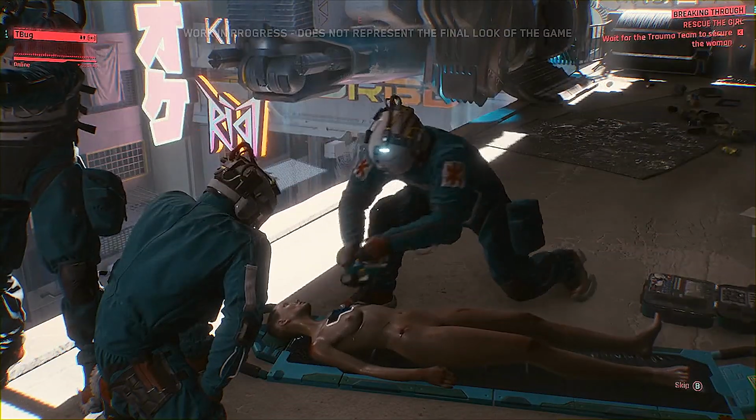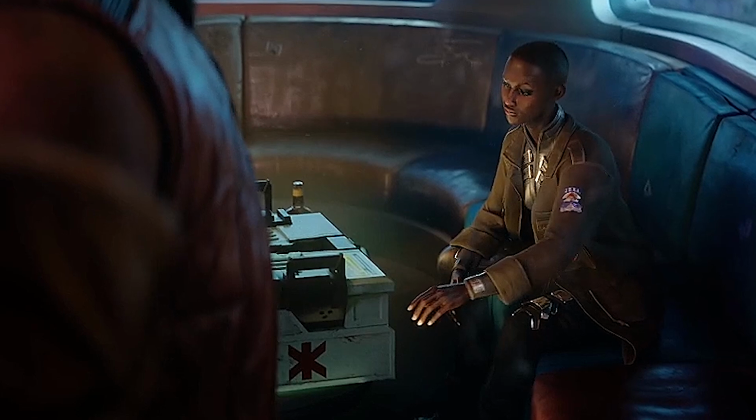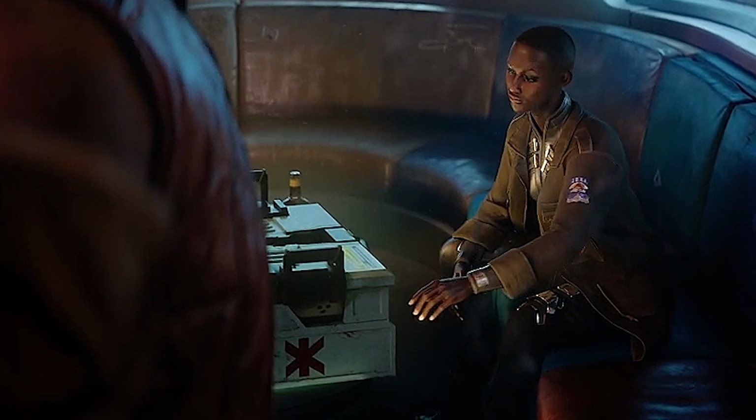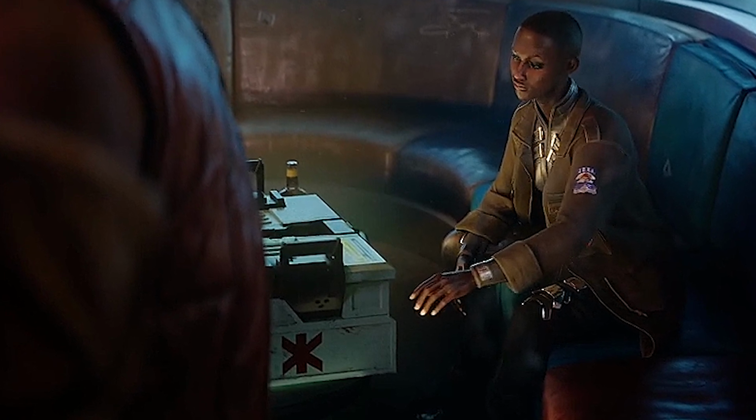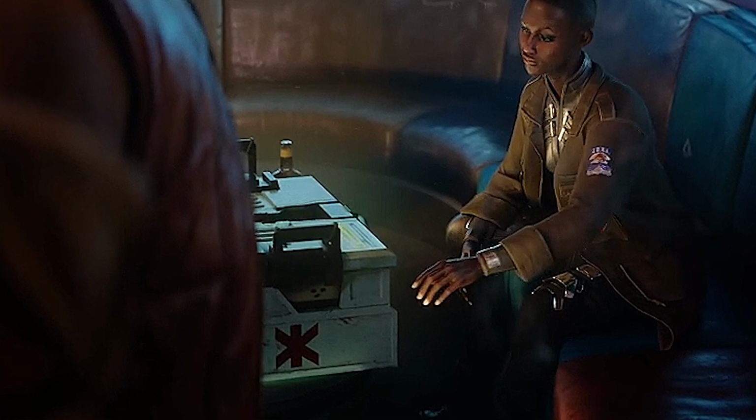Remember, Trauma Team is a high-end insurance in Night City, and it will literally bring you back from death. This chip looks like it's going to be used in conjunction with the TT device, which could possibly aid in using the immortality chip or creating a new implant if that's what it actually is.